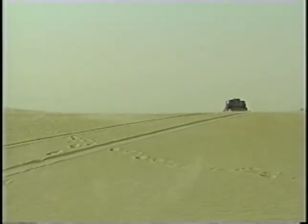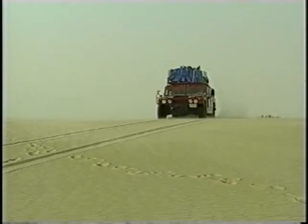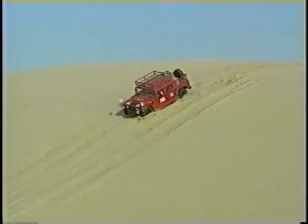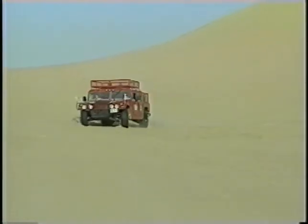Momentum is crucial on sand. Keep the vehicle moving at the lowest RPM possible, avoiding tire spin. And once again, use the drivetrain to slow the vehicle on the downward slopes.